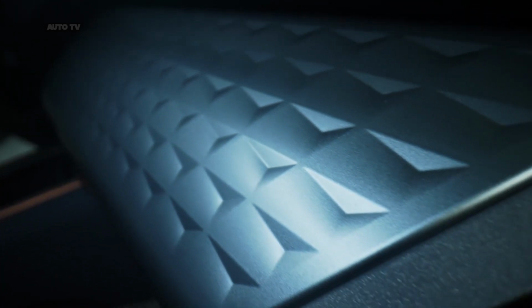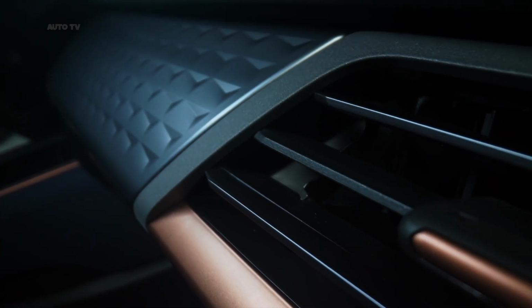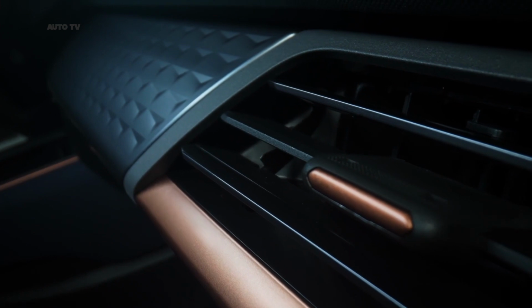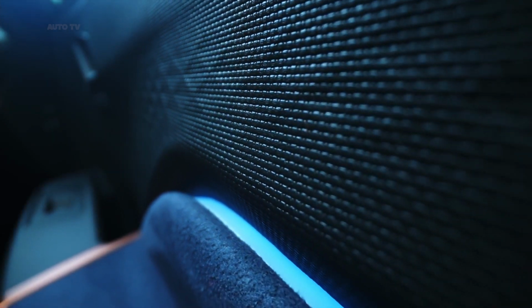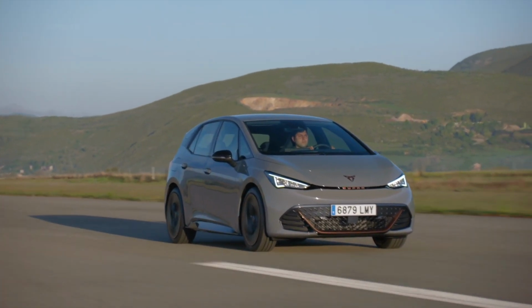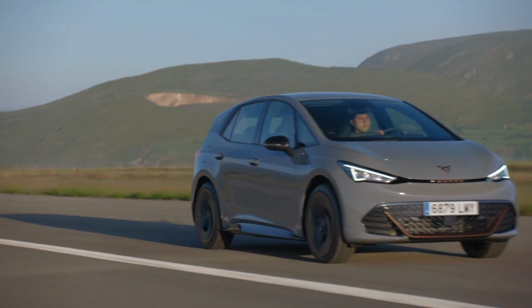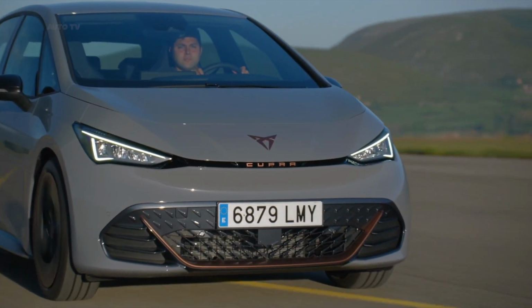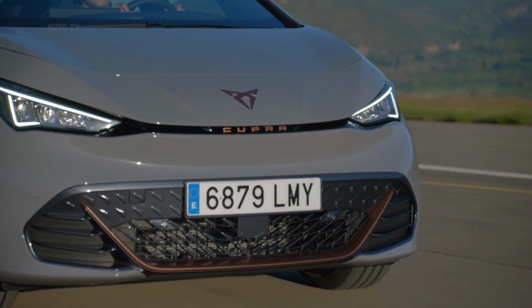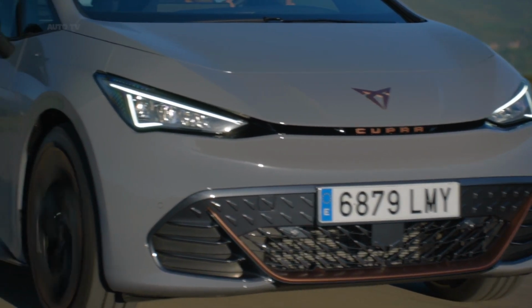The driver assistance and safety kit includes a travel assist system that combines adaptive cruise control and lane-keeping assistance to help the car maintain its own position on the motorway, as well as blind spot monitoring and a self-parking system. Much like the ID.3, the new Born is exclusively a rear-wheel drive motor. The single electric motor mounted at the back delivers 148 horsepower and 310 Nm of torque in the base model to mirror the ID.3 pure performance version.